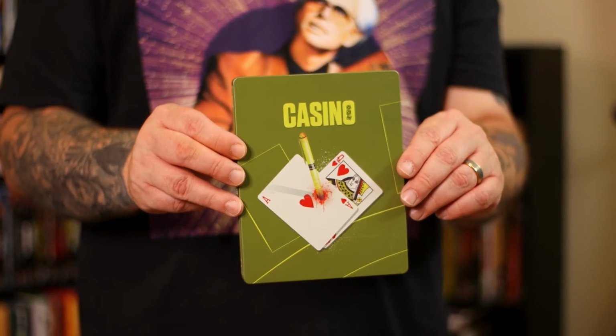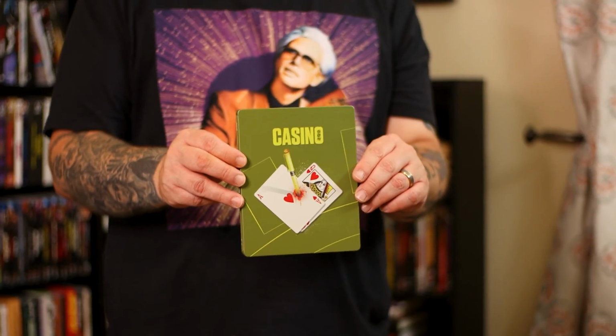The chintziest Steelbook of all time, this incredible $4.99 Best Buy release of Casino.